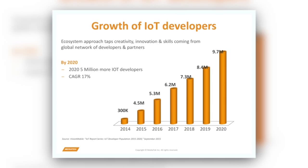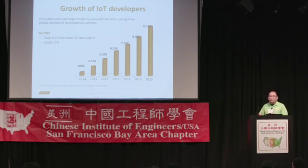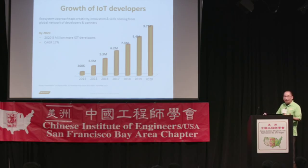We mentioned one of the ingredients for a successful IoT developer ecosystem is the active community. So when Mediatek formed Mediatek Labs back in September 2014, we had about 300,000 developers around the world working in the IoT space. And Mobile Vision predicts by 2020 we are going to have close to 10 million developers in the IoT space. So you can see the trend, in a very healthy growth rate. The compound annual growth rate is 17%. So that's quite healthy. So we will see a sustainable trend up to 2020.